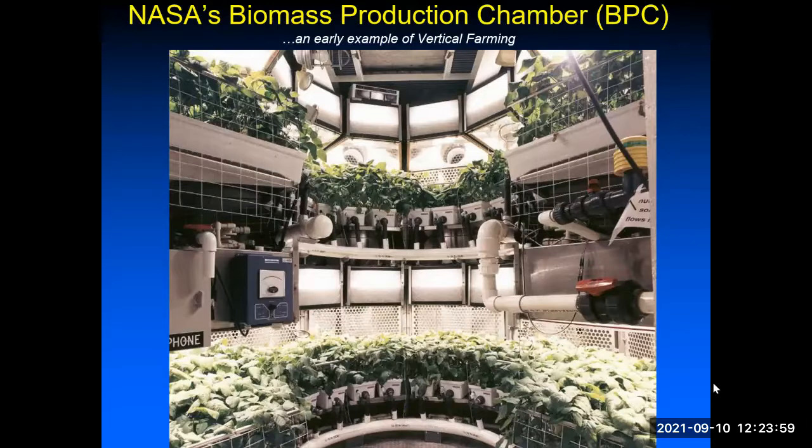produce. And so that's exactly what we were hoping to do in the NASA studies, was have a volume efficient approach. In other words, not only quantifying yields per unit area, but also per unit volume. And so to my knowledge, this is probably one of the first working examples of a vertical farm. And it operated for 12 years.